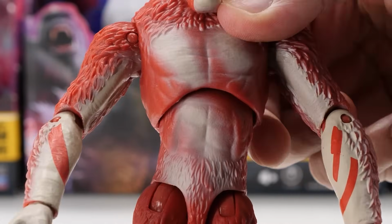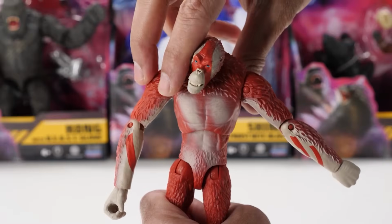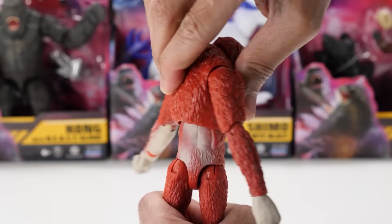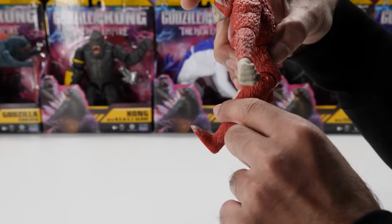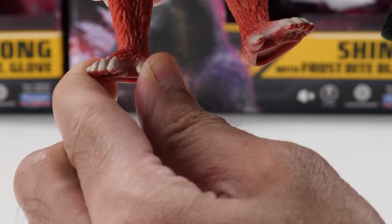His upper torso moves back and forth, and side to side, but it's a bit tight and noisy. He can also spin his torso all the way around. His legs move backward and forward and rotate. His knees bend, but his feet don't move.